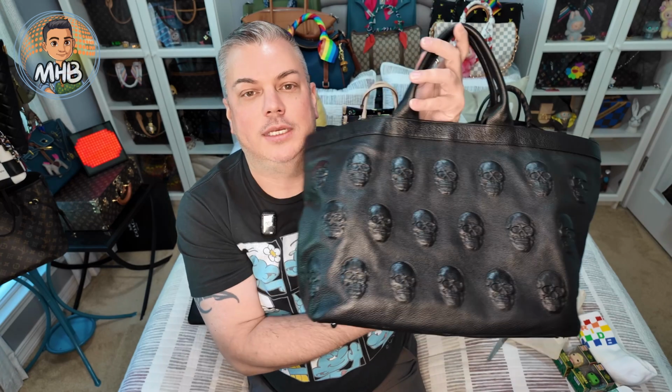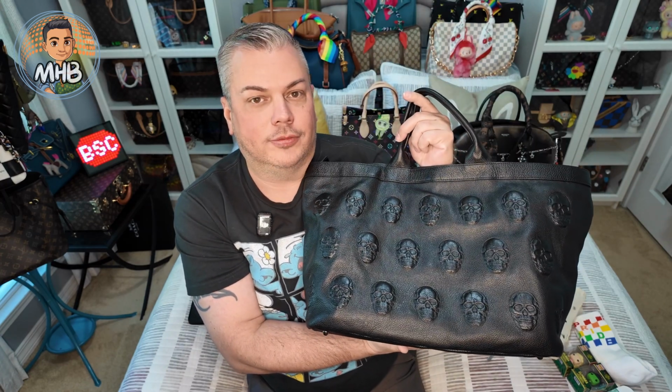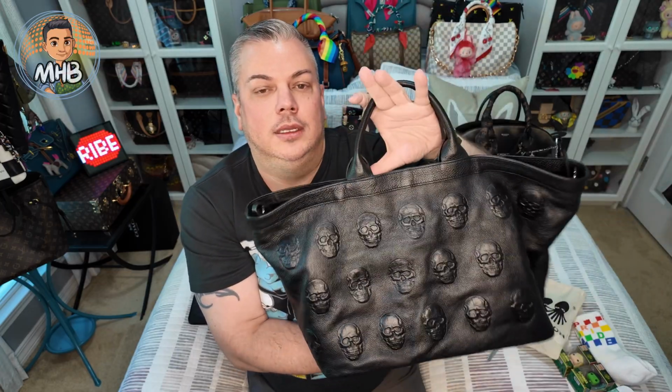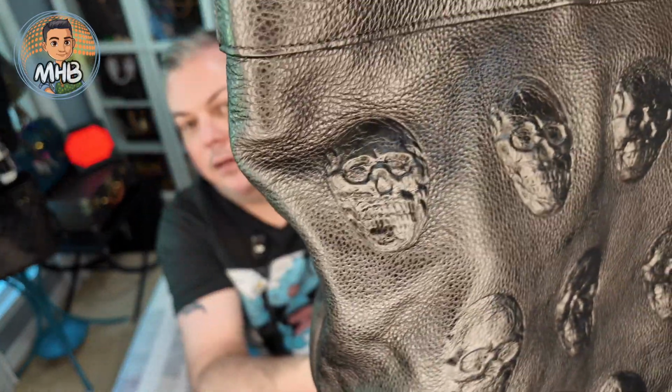So let's start off with the bag that I got. This was the skull bag, and like I said, this came from TJ Maxx, y'all. I got a real great deal on it for about $120. I looked it up online, and it's about a $400 or $500 bag normally, but it was discounted because the strap was missing, and it's really cute. It has feet on the bottom, but just look, it's Italian leather, and it's got these skulls on it. I just think it's adorable.